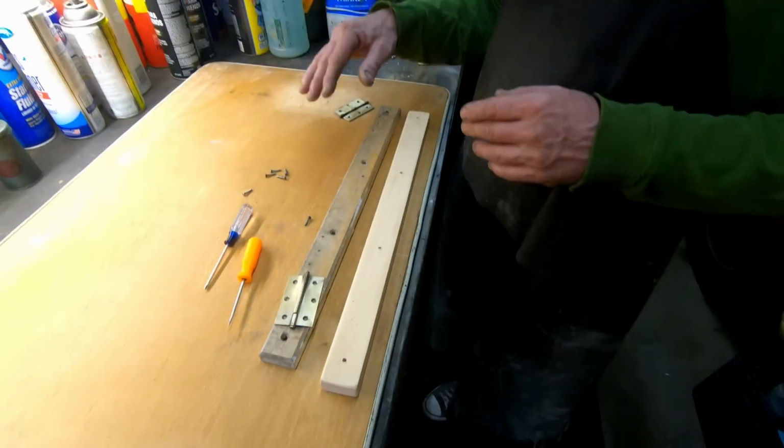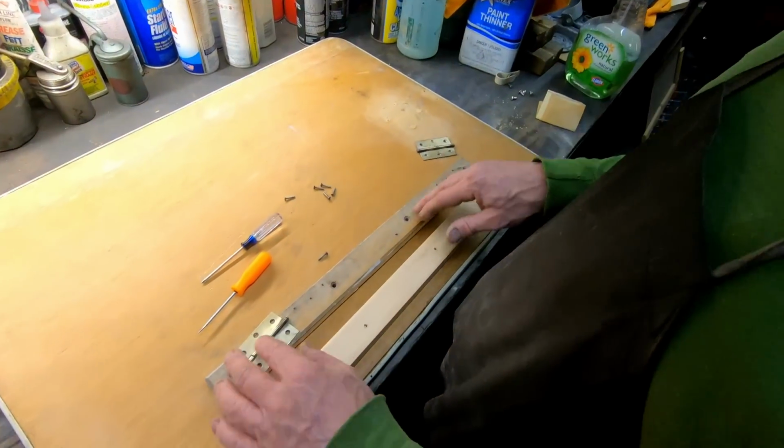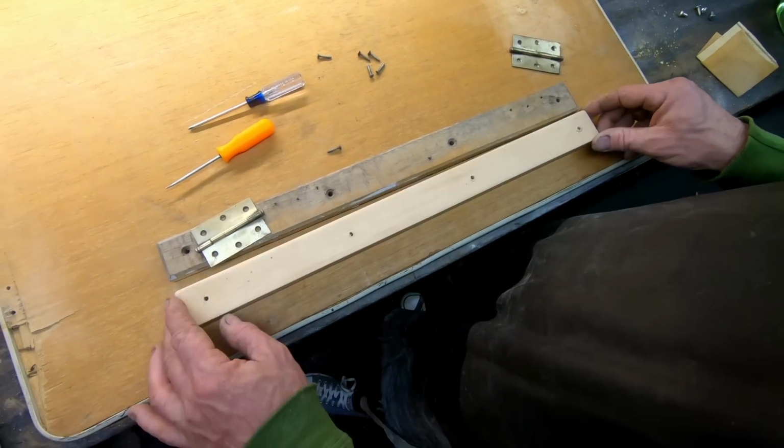So what I'm doing is I'm just going to switch sides because this side's more solid, and this piece of wood here is warped and all beat to heck. So I cut a new piece of wood, and we're going to make a new Westy hinge table. Again, one thing a day.